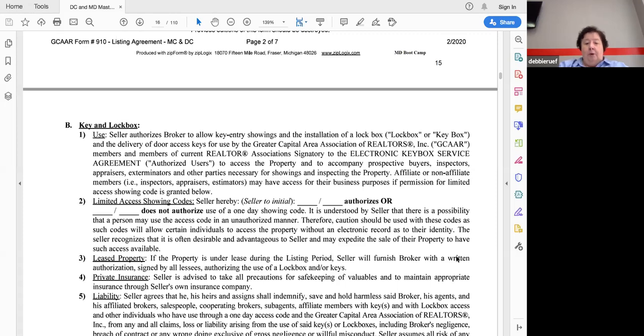okay, to access the property and to accompany prospective buyers, inspectors, appraisers, exterminators, and other parties necessary for showings and inspecting the property. Affiliated or non-affiliated members, okay, that's people that are not affiliated with GCAR, may have access for their business purposes if permission is limited. Access showing code is granted below. So someone who's not affiliated with GCAR may need to get an access code. The seller is giving them an access code to get into the property to do work.